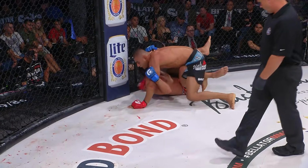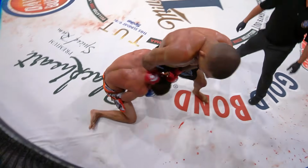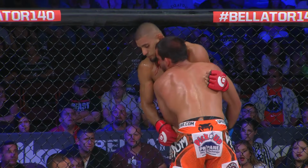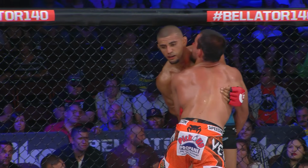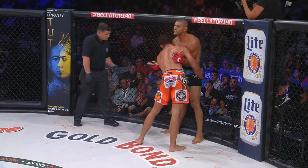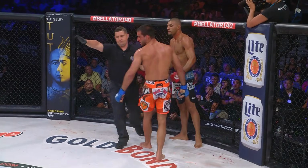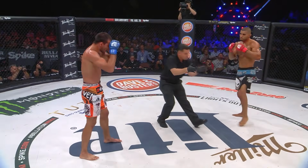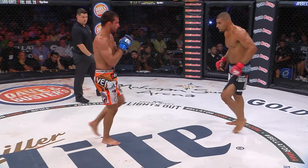Nice sweep. Beautiful job by Douglas Lima. Koreshkov, though, goes right back to that takedown. Tenacious into the later rounds. Keep it close, control the pacing, stay away from the power of Lima, and work in rounds 4 and 5. Right now, he is frustrating Lima with this attack. Really surprised at the activity level of Douglas Lima. He's doing a lot of waiting, not a lot of punching.